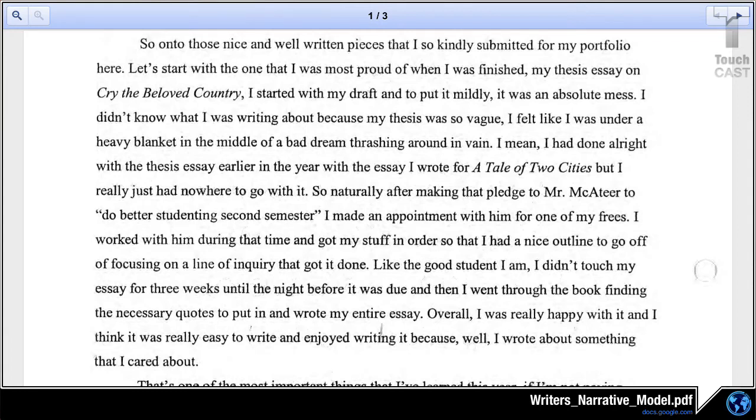Let's start with the one that I was most proud of when I finished my thesis essay on Cry, the Beloved Country. I started with my draft, and to put it mildly, it was an absolute mess. So they start their discussion of their essay with where it started, that seed piece.